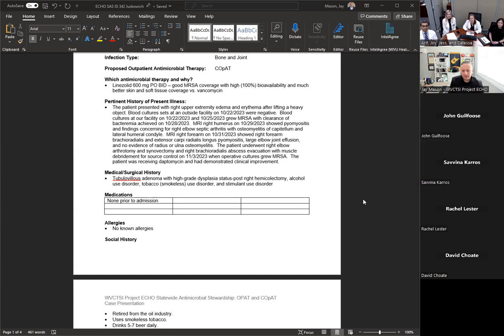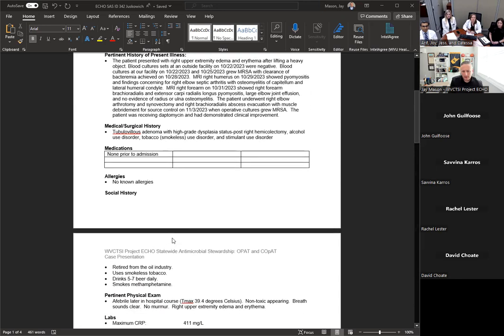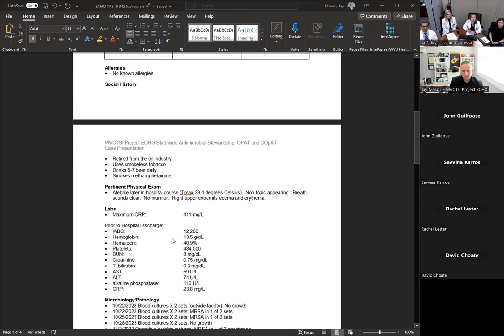and had a right hemicolectomy. He drinks some alcohol, used some smokeless tobacco, and occasionally smoked meth. No medications prior to admission, no known allergies. And the social history I already shared. In addition, he retired from the oil industry. On physical exam, he was afebrile later in his hospital course. He did have a high fever with a Tmax of 39.4 degrees Celsius earlier in his course. He was non-toxic appearing, breath sounds clear, no murmur, and had right upper extremity edema and erythema.